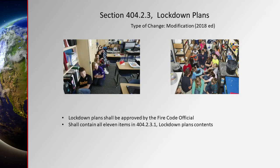Moving on, we're going to talk about lockdown plans. I did touch on this briefly during fire and evacuation drills, but section 404.2.3 states that lockdown plans shall only be permitted where such plans have been approved by the fire code official and are in compliance with this code. What that means is as the school is developing its lockdown plan with law enforcement, they also need to submit a copy of that plan to the fire code official to ensure that they're meeting all the requirements of the IFC for egress and accessibility.